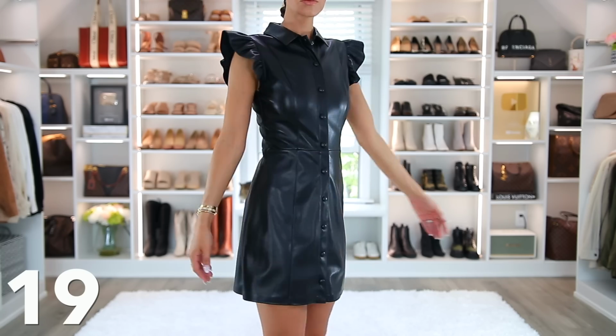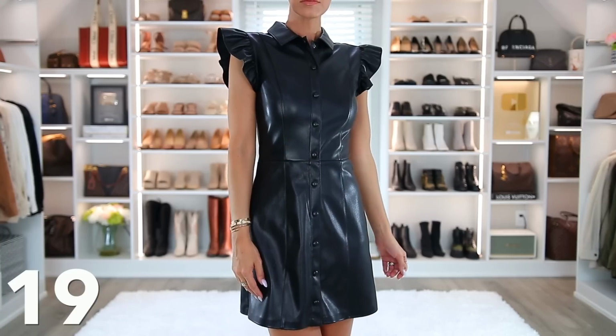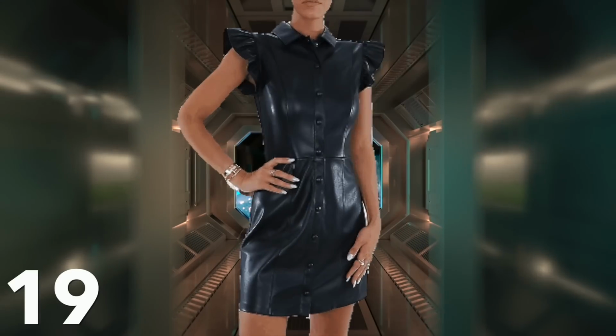I'm telling you, in real life, when I look at myself in the mirror, when Josh was here filming with me, in the dressing room, I even showed the sales associate. I was like, look at this dress. It looks so darn good. It is so fitted. I love the broad shoulders with the fluttery sleeves. It's just beautiful in real life. Now in this B-roll, I don't know why I look like I'm in this futuristic space film. But I am telling you, if you like this, you should buy it.